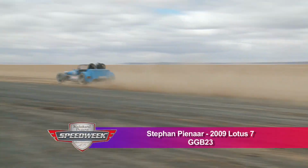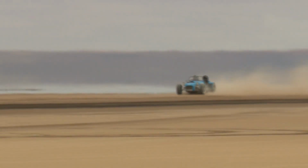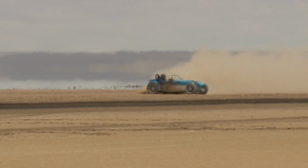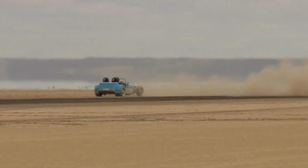Stefan Pienaar in his baby blue Lotus 7 is up next. It was loose. It was very loose, yeah, it was going a little bit sideways, and yeah, it was difficult to keep it going straight.